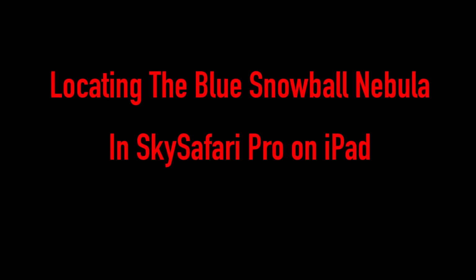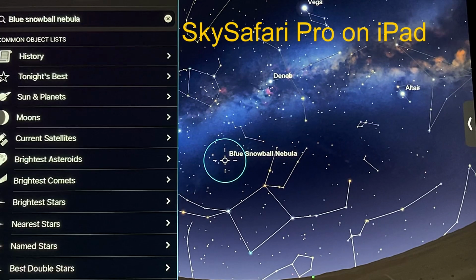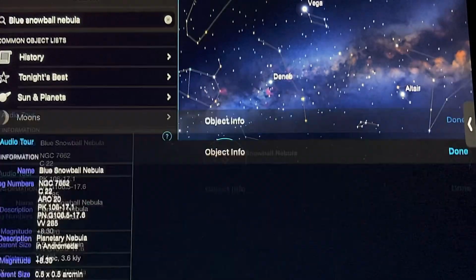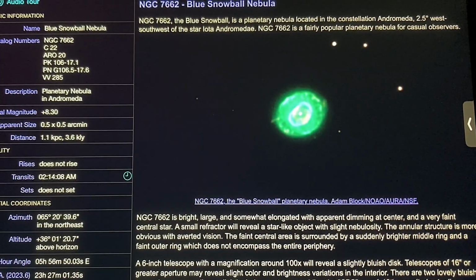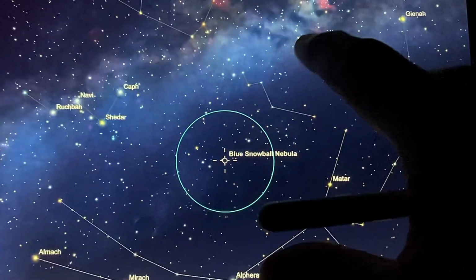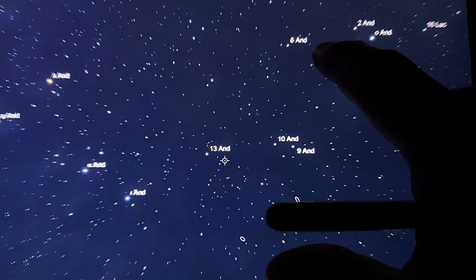This video is about imaging the Blue Snowball Nebula NGC 7662. The first step is to locate the nebula in the sky using a Stellarium app. In this case, I use an iPad app called Sky Safari Pro. I type in the name of the object to make a search for it. An information page about the object comes up, and it's possible to click on an icon to display the object at the center of the screen on a star map.